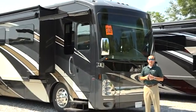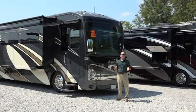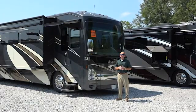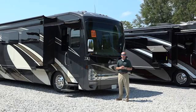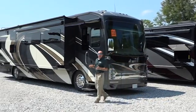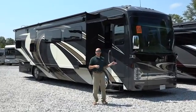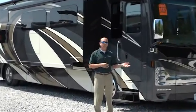So, you know, if we get a good rebate on it, if you come in and shop with us, make sure you ask about the current rebates, because Thor has been a very good manufacturer to work with, and they put some great rebates on for us this year. These are 3 floor plans that we have in stock right now. We also have a 36. We have 2 of each of these floor plans so we can mix up the colors on the exterior.